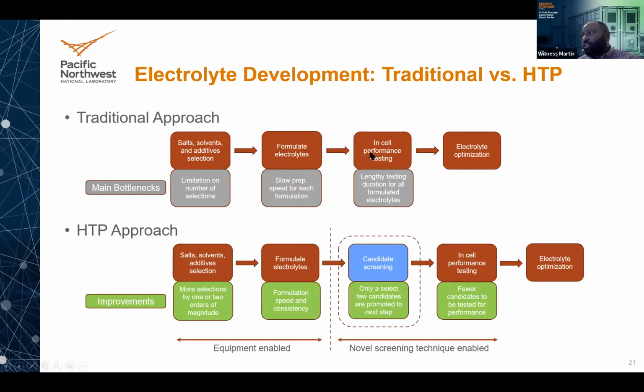You then put this electrolyte through a performance test. And then once you know how it performs, you can then go and optimize the electrolyte, so making additional changes to it to get it to the level of performance that you want. Now, this traditional approach is all by hand, and it has a lot of bottlenecks.